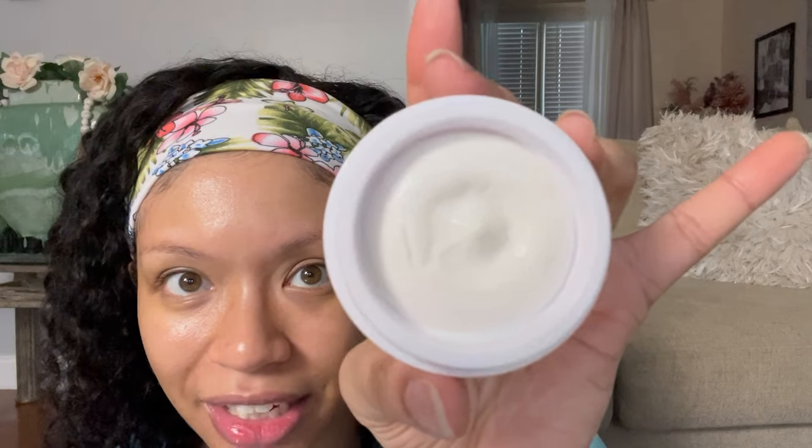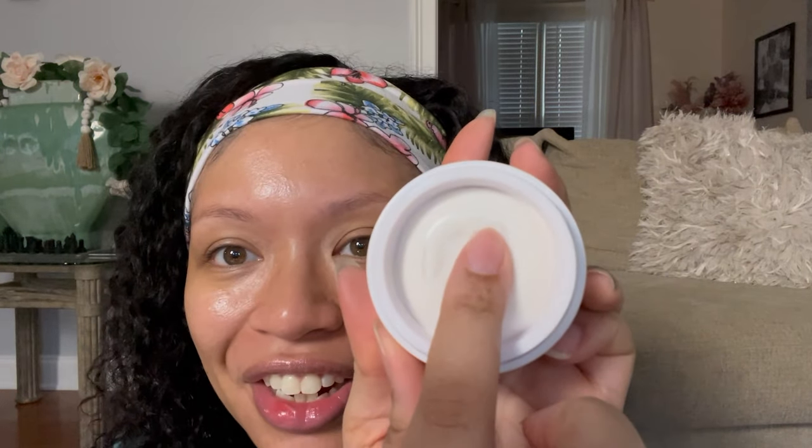42 grams of product. And I don't got nothing really on my face, so I am gonna put a little bit of this on my face. This is what the cream looks like. Very creamy and decadent looking. Let's see what the texture. Ooh, that felt like a very soft butter. Oh my God, that's nice.